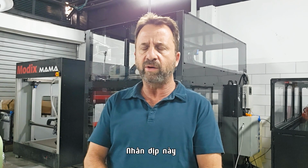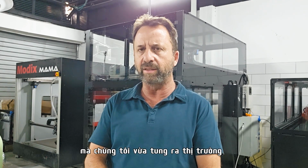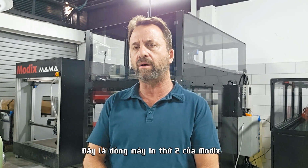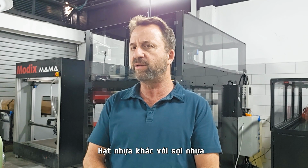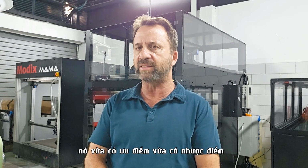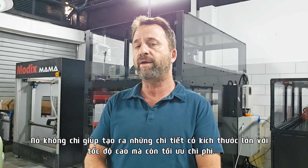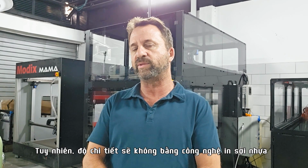On this opportunity, I would like to present a new line of printers we are now presenting to the market. It's the second line of printers of Modix, which is based on pellet printing. Pellet is different than filament, with advantages and also limitations. You can make very big parts with lower cost per kilo, very fast, but it's less detailed than with filament.